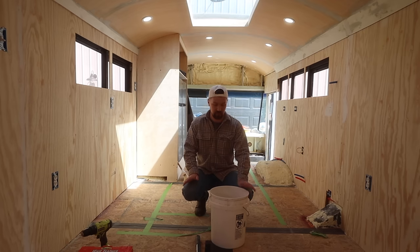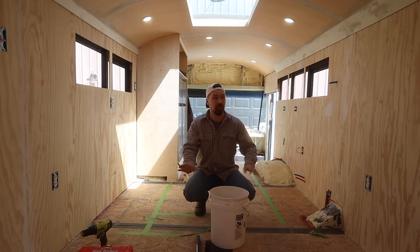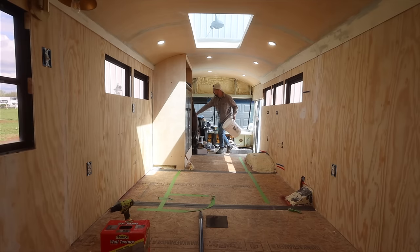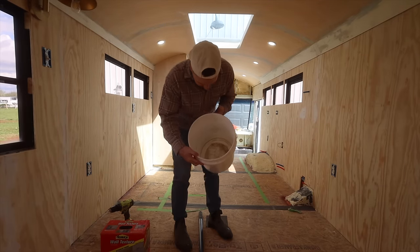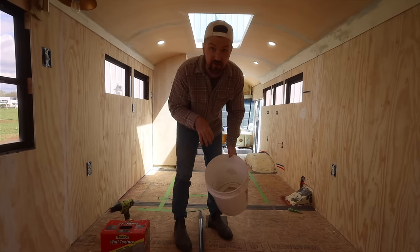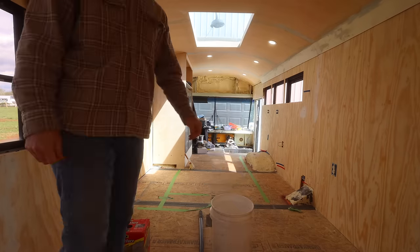The next step is to fill up a little bit of water in here, and we're going to wipe the walls down. I want to get all the dust off the walls because I want to promote adhesion as much as possible. We're not really looking for a ton of water right now, so just a little bit, enough that I can keep this towel that I've brought in pretty damp, and yeah, just gonna start going over the walls.